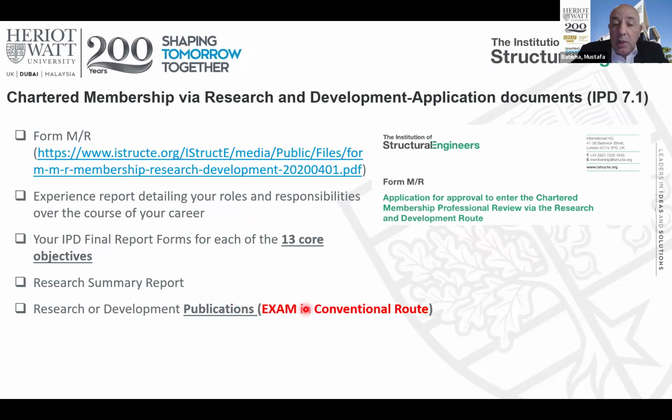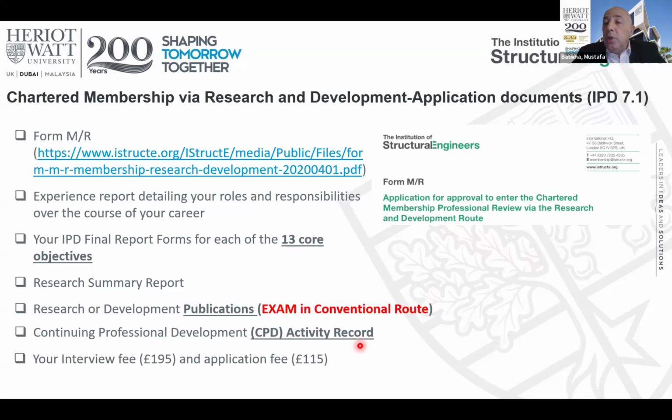These research publications are instead of the exam usually done in the conventional route. So in the conventional route, there is an exam to be taken. But here in the research route, there is no exam. Instead of that exam, you must submit your publications. And as usual, you need to submit a CPD activity record. And finally, you need to pay fees like interview fees, application fees and research assessment fees.